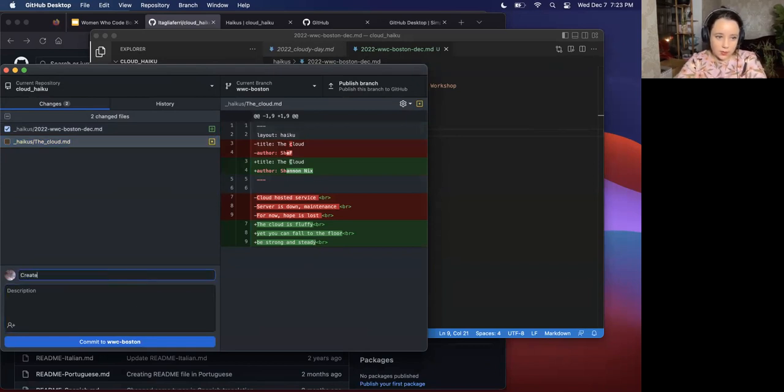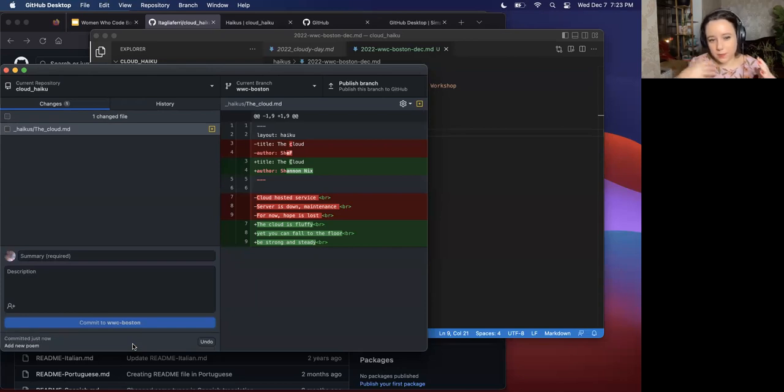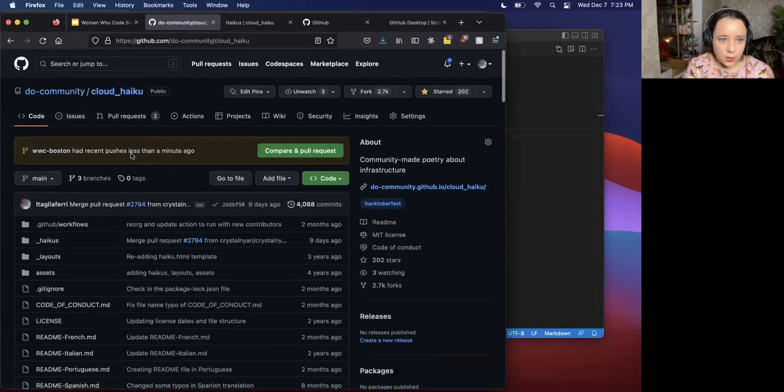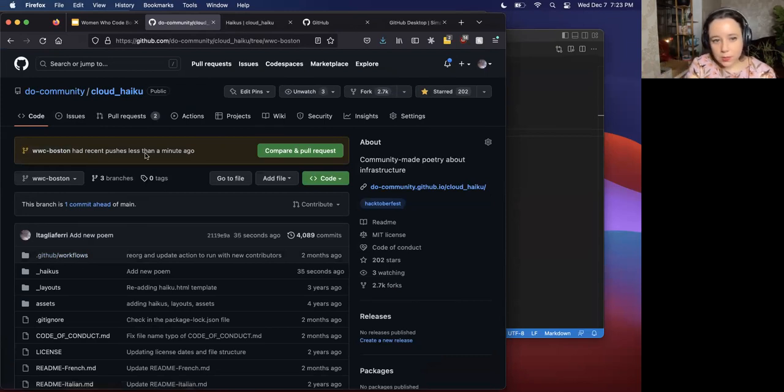And then I'm going to add a commit message, "add new poem," and then I will commit it. The committing is basically making sure it's in the right position to be brought into the repo. And then we're going to publish the branch. So this is my branch that's in here. On your own fork of this, you would see a branch. If you wanted to commit to the main branch, that's okay too. With these kinds of things, it depends on how your project works. So I would just read what the contributing file says for the project you're interested in.